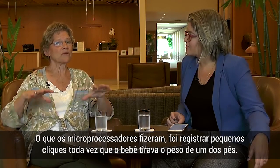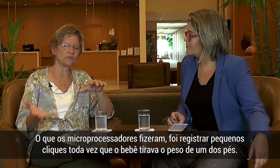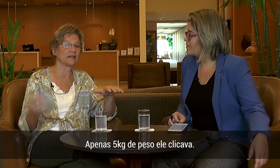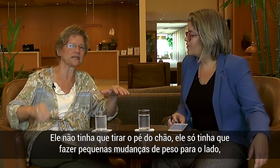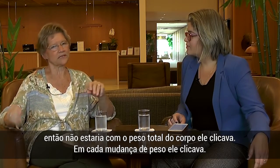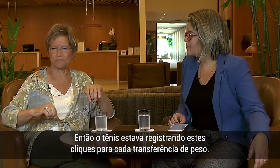The microprocessor registered a little click if the baby took the weight off of a shoe down to 3 pounds or less. The baby didn't even have to pick up the shoe, just offload it a little bit so that it doesn't carry full body weight, click. Every weight shift, click. So the shoes are registering clicks for every weight transfer.